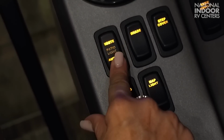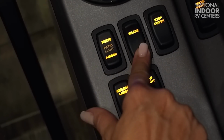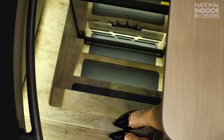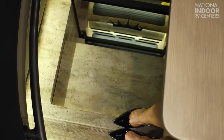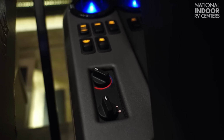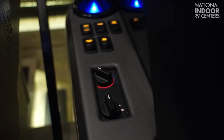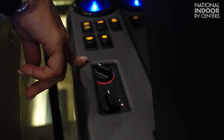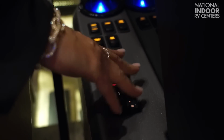Down to the side, I have the patio light button. We have the step cover, which is nice that it's right here for the passenger to control. Now, I always refer to the double sinks as the marriage saver, but really, I think personally this might be the bigger one. I'm always cold, he's always hot, so I love that I have my own controls for my heating and air conditioning.